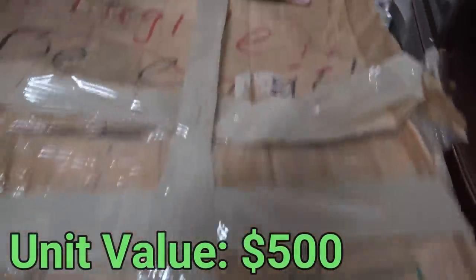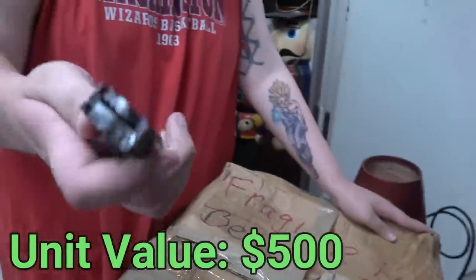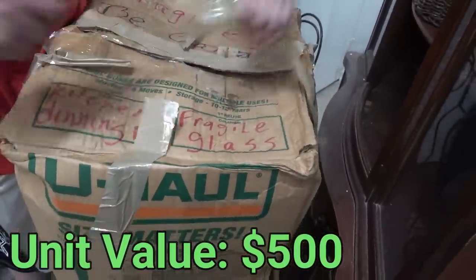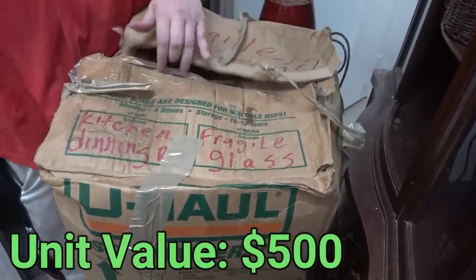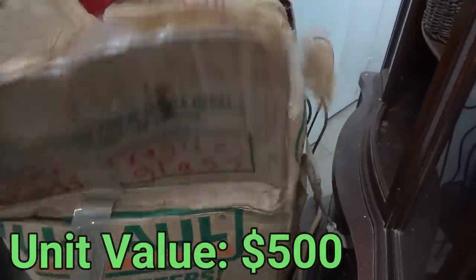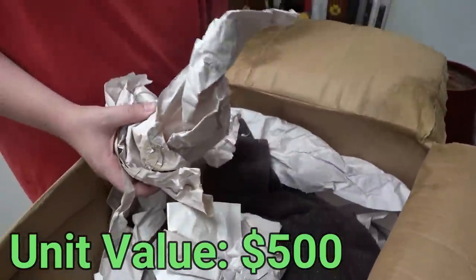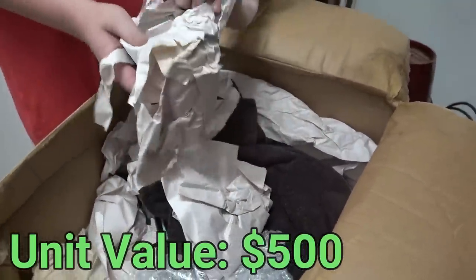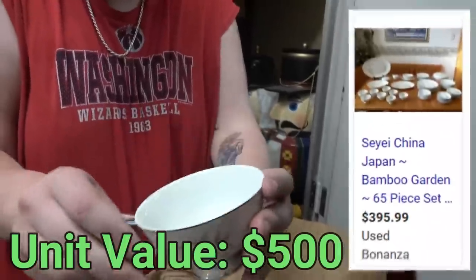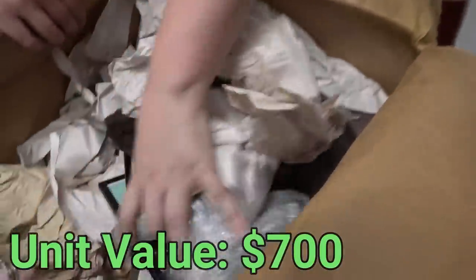All right. Fragile. I like the word fragile. Be careful. Huh? Don't play with me. Let's see. All right, what do we got in the first one? Yes, packing paper. Just what I needed. And it's a bamboo garden, fine china tea glass. Maybe it's gonna be a whole set in there? Let's see.